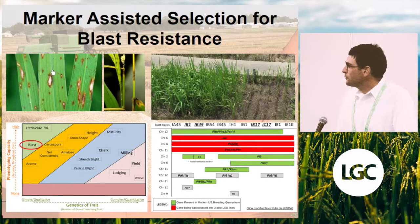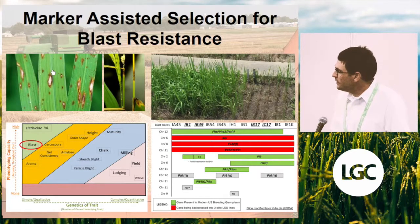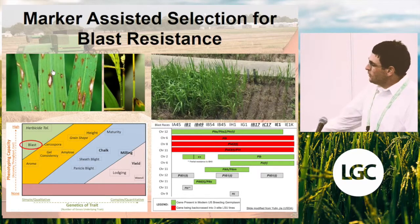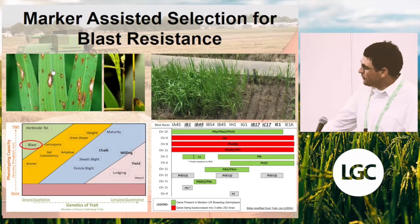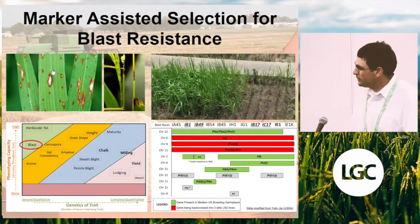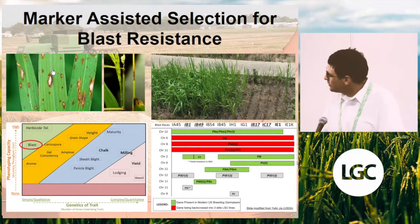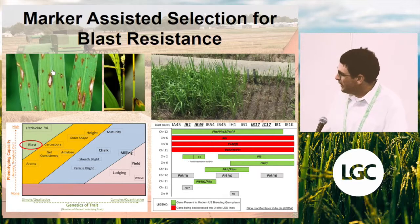So the example I'll walk through is blast, a disease. It's a fungal disease. You can get it on the leaf, but also on the neck, and this is where it's a bigger issue. You can get sterility of the panicle or the head. If you look at where blast falls on our little diagram of our traits, it's a great trait for marker-assisted selection because it's relatively simple genetics, single genes, and it's a very important trait for the market. This is just a picture of susceptible lines in our blast nursery and resistant lines. It can literally kill the plant if it's bad enough.